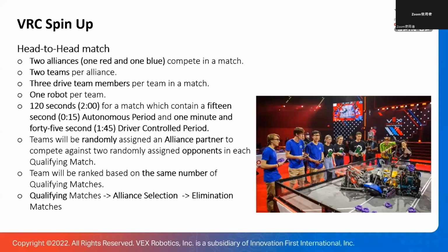Teams will be randomly assigned an alliance partner to compete against 2 randomly assigned opponents in each qualifying match. Teams will be ranked based on the same number of qualifying matches, and the process is that teams will play qualifying matches first. Then the higher ranking teams will select their fixed alliance partner for elimination matches. Then elimination matches will be played according to the elimination bracket.